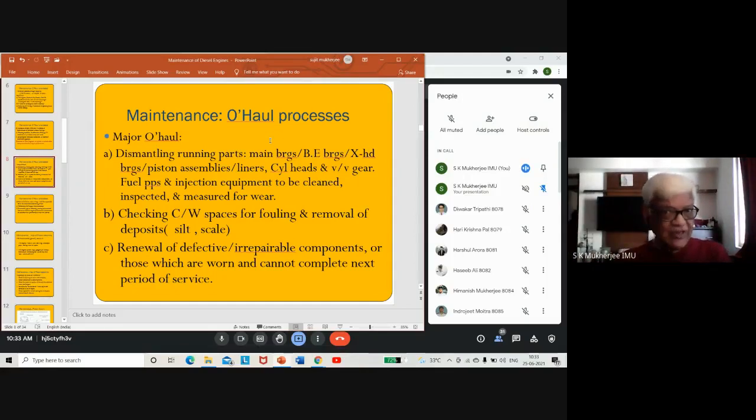Within those 3 months, you can do a lot of other jobs which will not require opening up any of these parts. That is the time most chief engineers try to exploit to get the maximum repairs and reconditioning done, which does not interfere with the routine opening of these components.